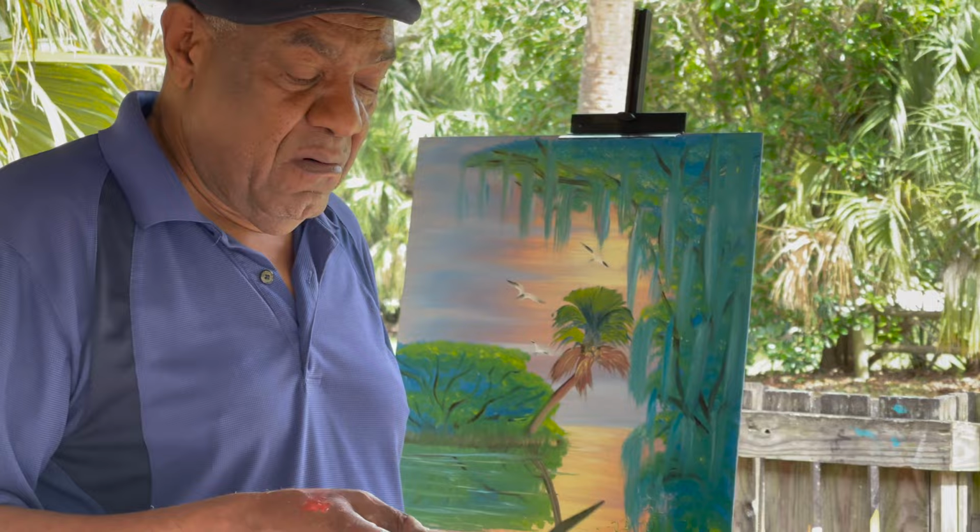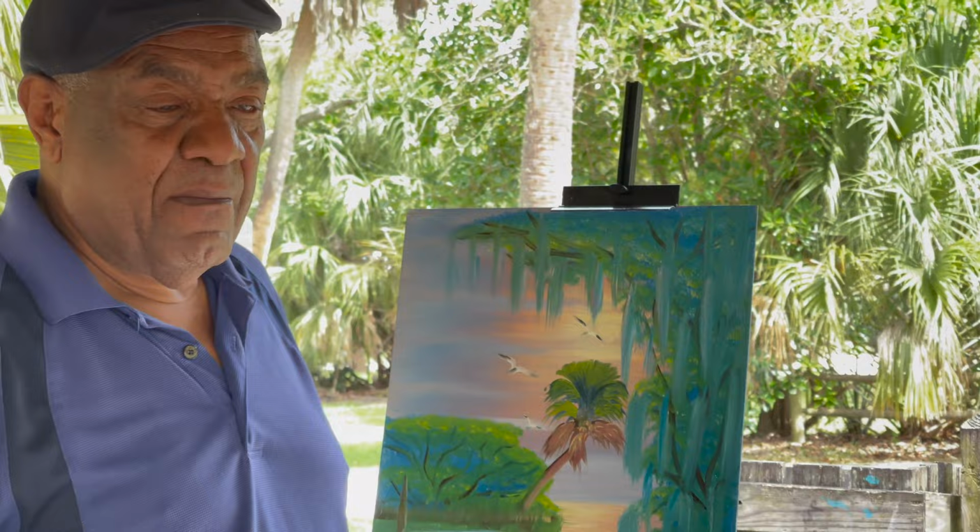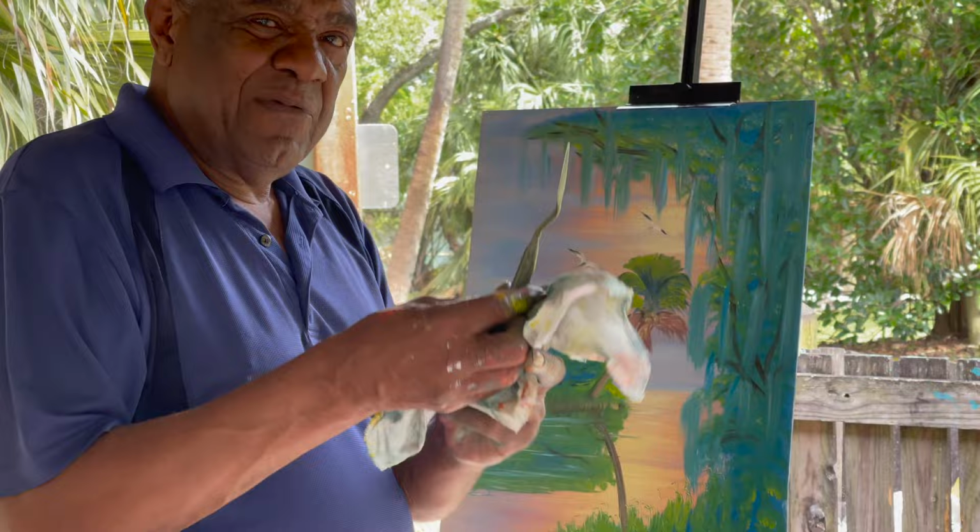Okay, your painting goes this way. Most of your painting, you've been painting this way, right? I know it's 27, and I had about 3 or 4 years, so I didn't press very hard. But you see how I'm kind of doing those strokes?